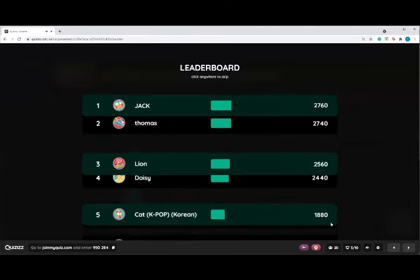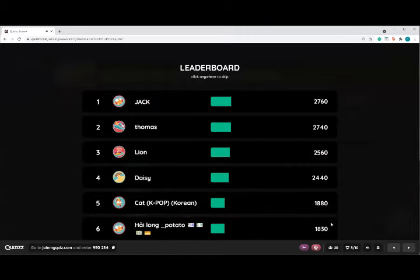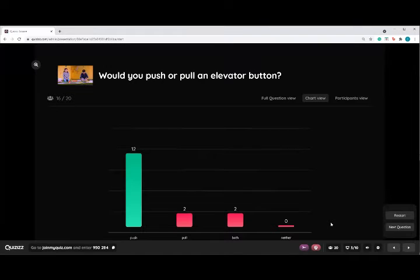Jack is now in first. Thomas is in second. Lion is in third. It is push. It is push. Good job.